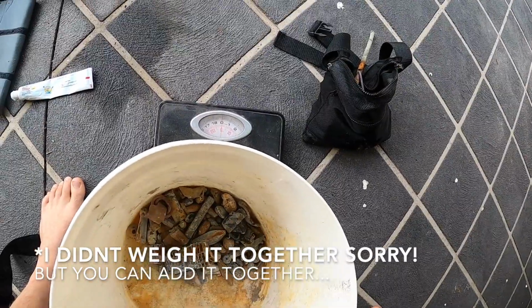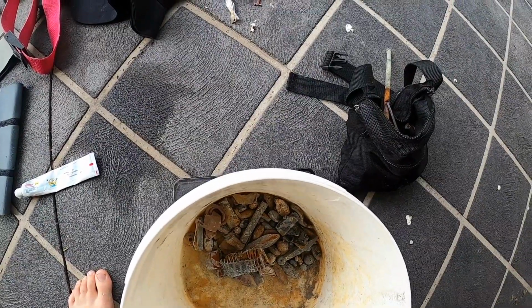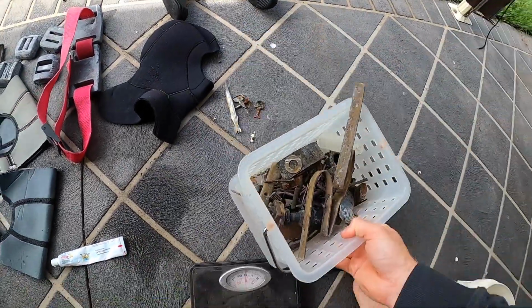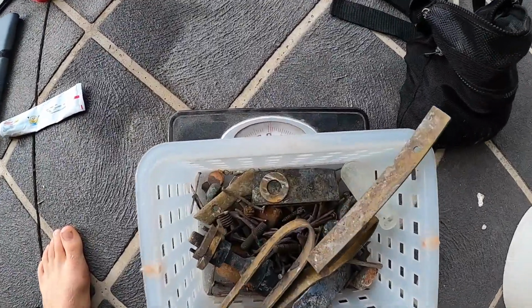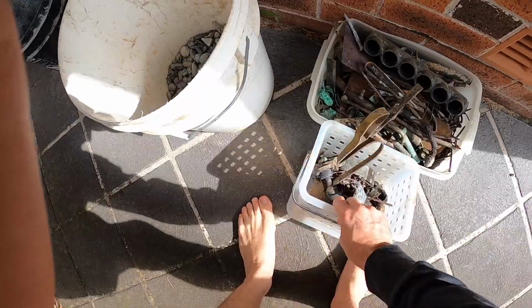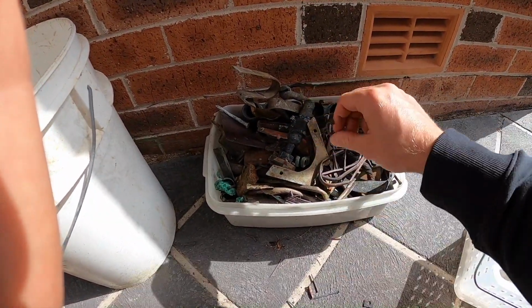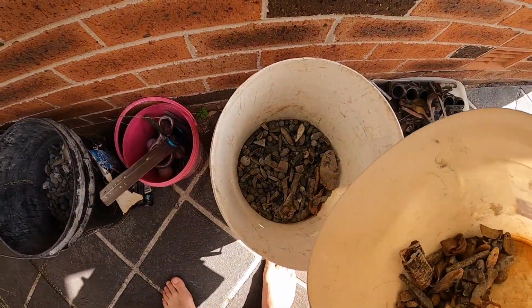So here we have all the stuff from day one, which comes out to be about a kilo. And all the brass and copper, which came to a bit over a kilo. So a bit over a kilo on the brass and the copper, and about a kilo with the lead. Gonna need a new copper brass tub. I actually got two buckets of lead going and two weight belts full.